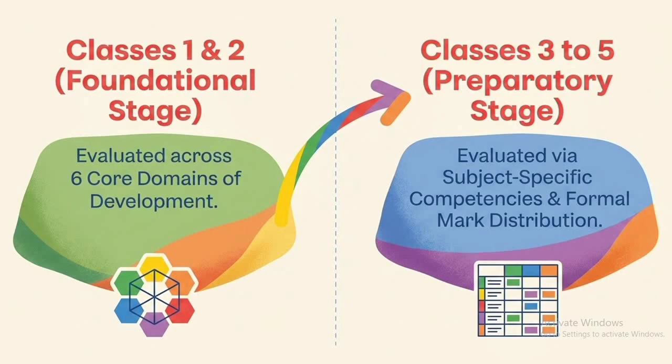Here, as we see how assessment varies across primary classes, for classes 1 and 2, which belong to the foundational stage, assessment is conducted across 6 core domains of development.